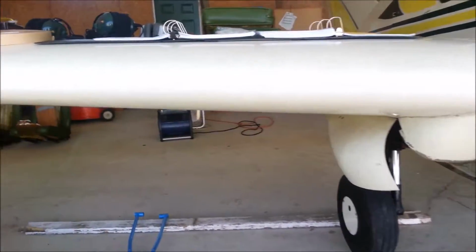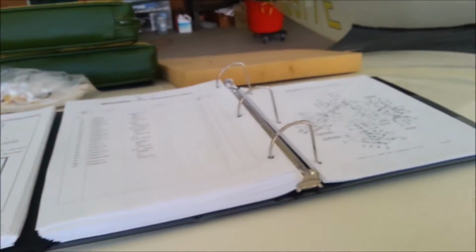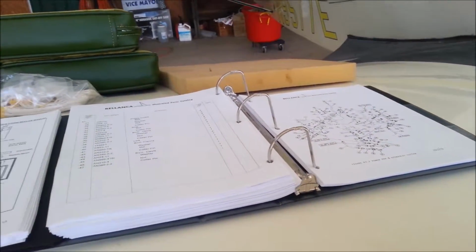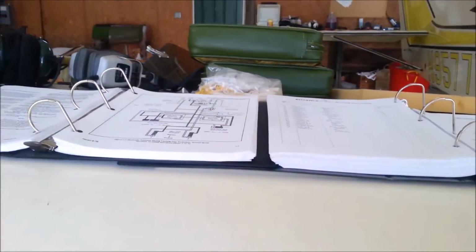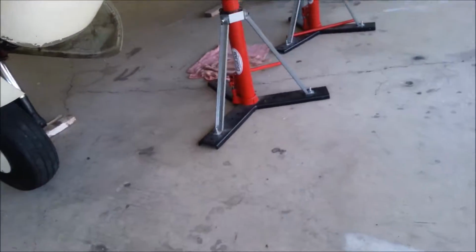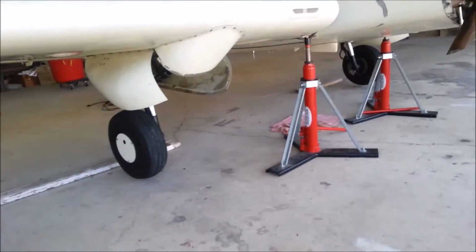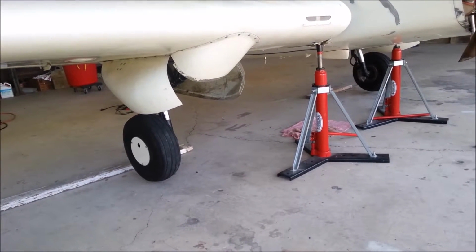Wow. So this is where he's at on the annual. Yeah, going through it, doing retract tests and everything else. It's up on jacks. They're probably getting ready to do that, swinging the gear and everything. Well, an airplane's an expensive thing to keep operational.